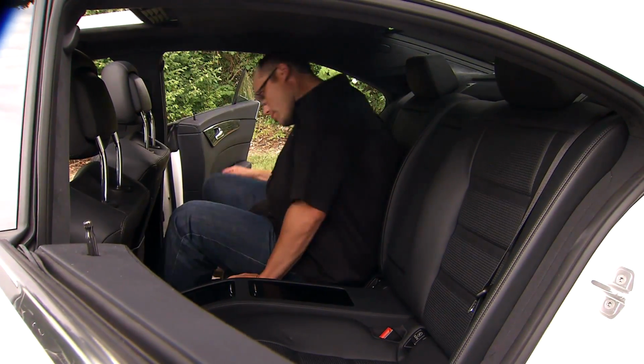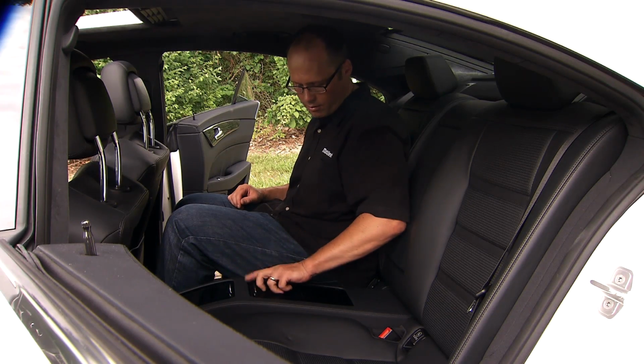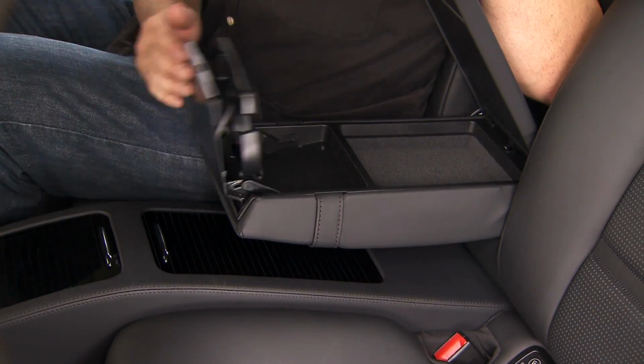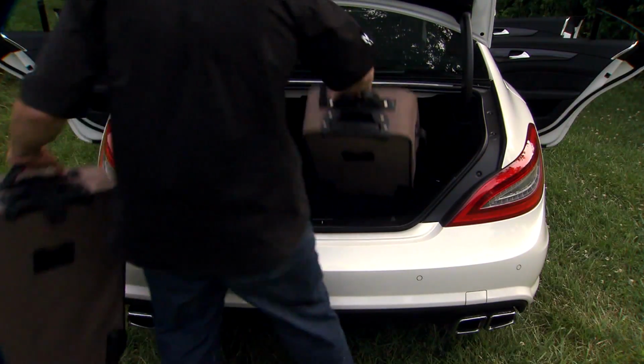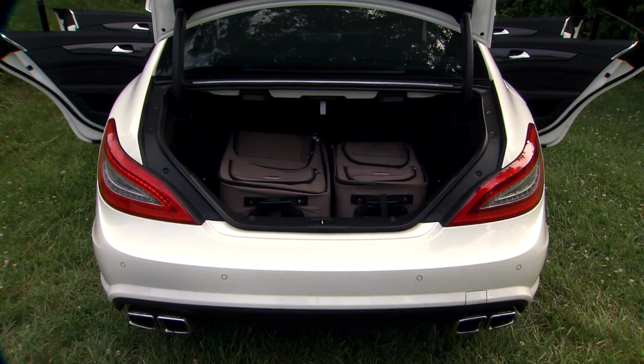In the rear seat, legroom is a little tight, but headroom is surprisingly plentiful, and access is better than expected as the sloping roofline doesn't impede as much as in the first-generation CLS. And in the trunk, there's 15.3 cubic feet of well-laid-out cargo space underneath a power-operated trunk lid.